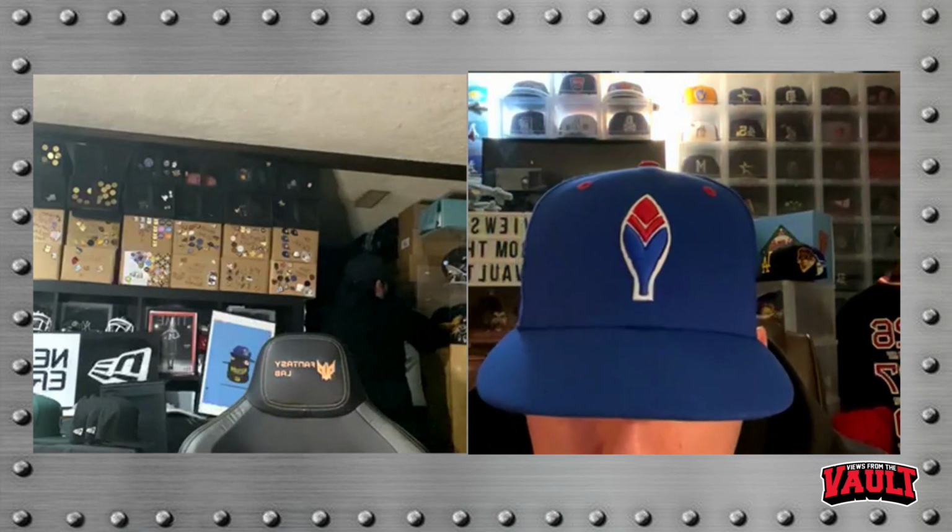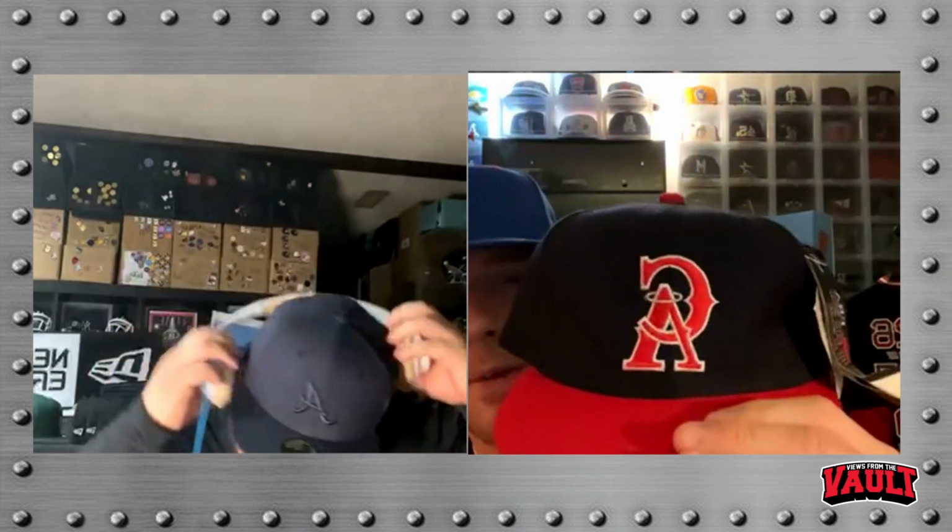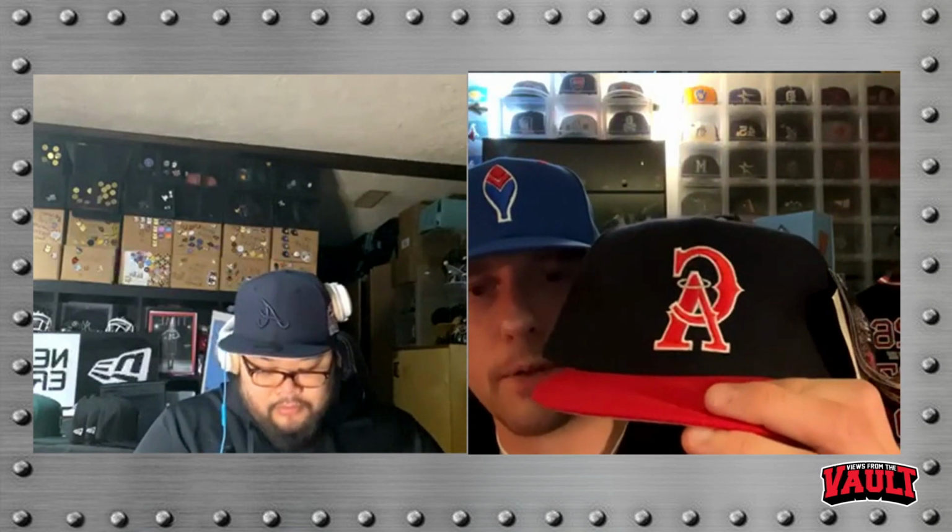Yeah, they definitely fit different. So these do have a buckram, but the buckram in these is much softer and the crown is lower. It's weird. It's like a low profile look to it, but it feels a little deeper. You know how a low profile hugs your head a little bit. I'd say it's between what a 5950 feels like now and a low profile. It's in between. They do fit lower, I feel like, but it's not quite to the level of a low profile.